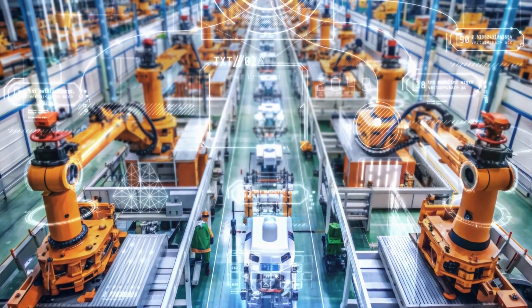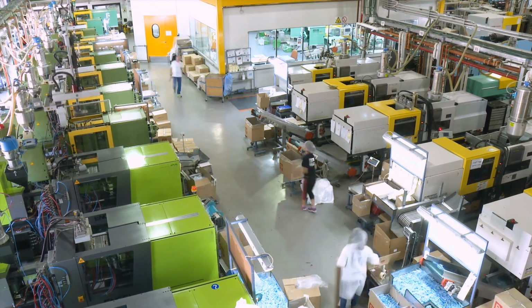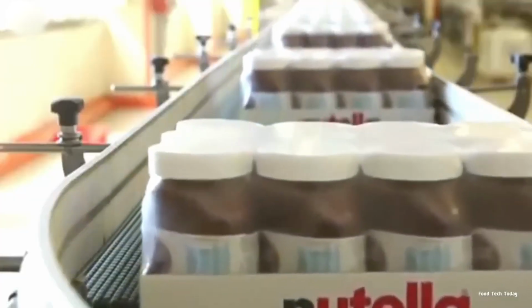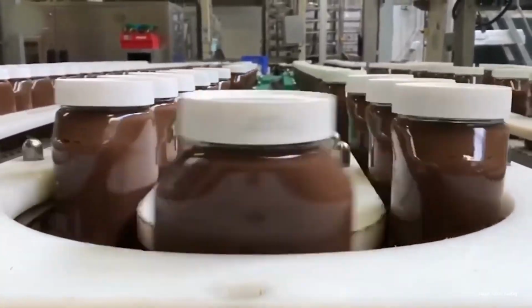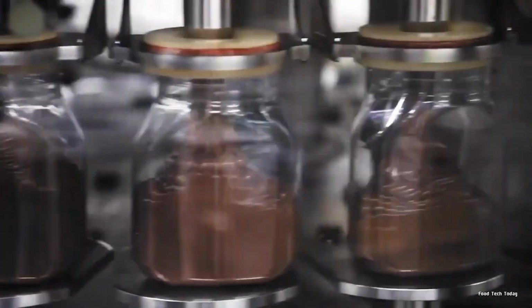AGVs then transport these products to automated palletizing stations, where robotic arms stack boxes according to shipping configurations. Pallets are shrink-wrapped, labeled, and queued up for outbound logistics, all without human handling. Every pallet, box, and unit is logged into Ferrero's central logistics platform, which syncs with global warehouses and distribution partners in real time.